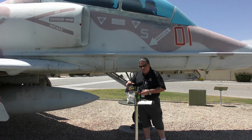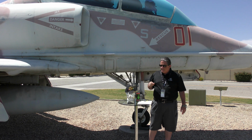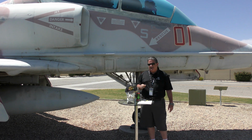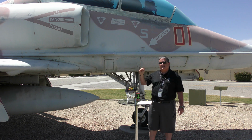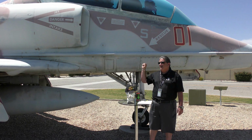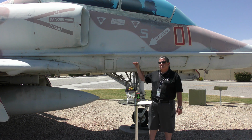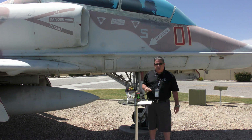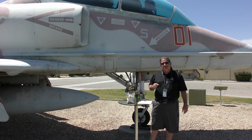So, what is the legacy of this aircraft? I think the legacy is that anytime you have a really good design like this, and what we're talking about is having all this longevity and can be modified more and more and more, as long as you have a good basic design, these airplanes will go on for a tremendously long time, and this one is going to be one of those examples.